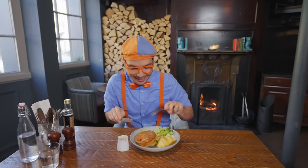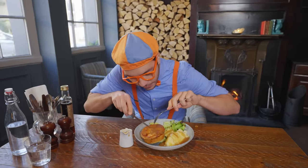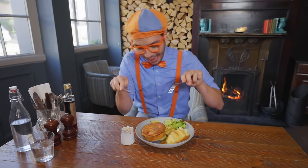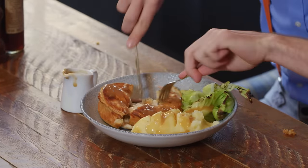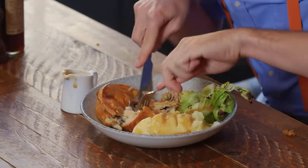And now the main event, the pie. Oh, here we go. Time to break it open. Whoa. This looks like a really big bite. Here we go.